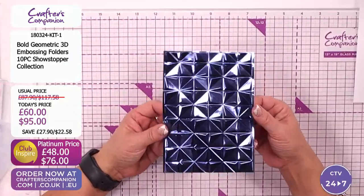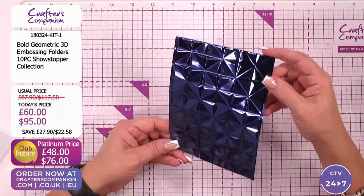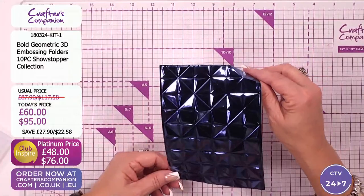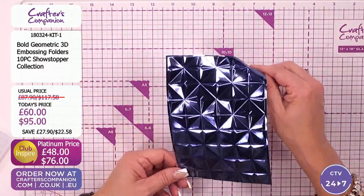Look at that, twinkling around just by using some mirror cardstock. And again, that depth and dimension, a little bit trickier to see on this one, but I think you can get the gist. Look how gorgeous that looks. It is amazing. Absolutely beautiful.